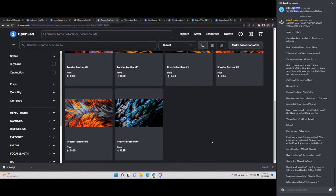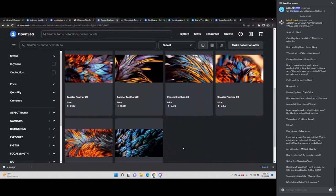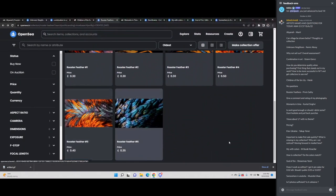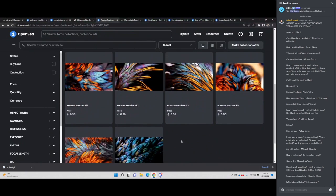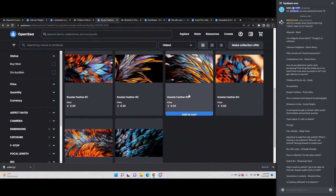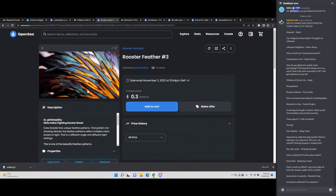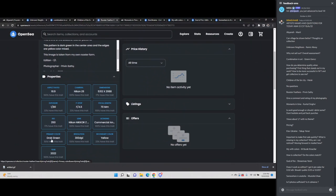You were getting the door, so you didn't hear me. But I was saying that I would like to see titles like, you know, Rooster Feather number 5 there at the bottom, maybe something like Flames, it kind of reminds me of flames. You, of course, have your own titles, but I love number 3. That's probably my favorite one. Beautiful. I really love the way it swirls up and around.